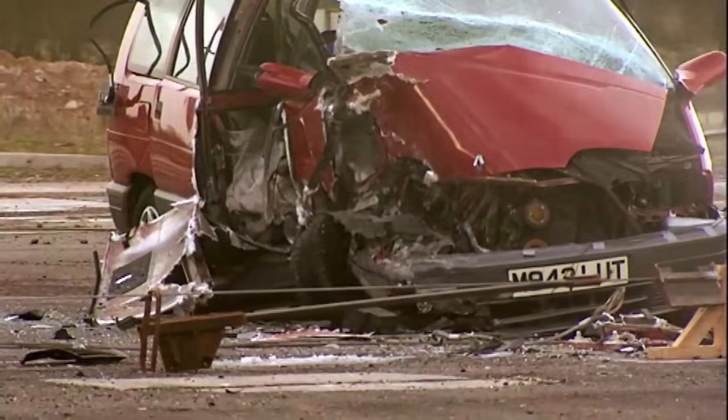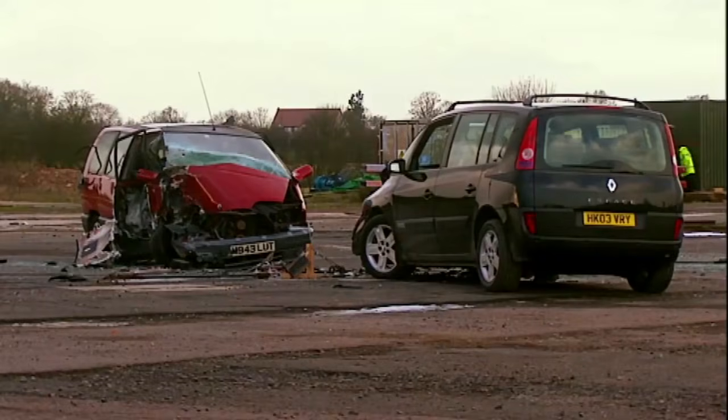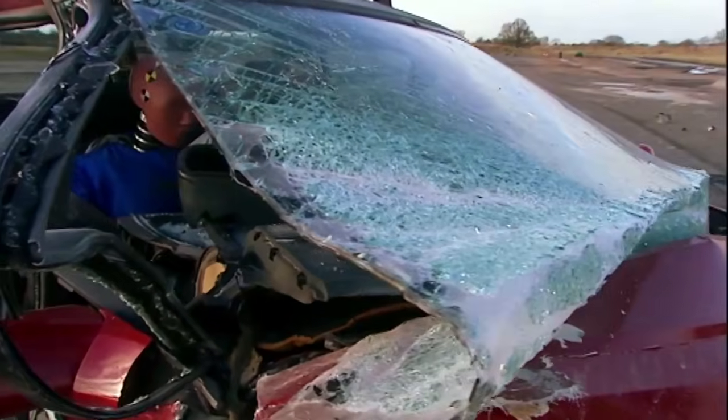Though both cars were seriously damaged, the new car was much tougher, so more of the passenger space was intact, and crucially, it brought its occupants to a gentler stop, greatly reducing the chance of death or serious injury.